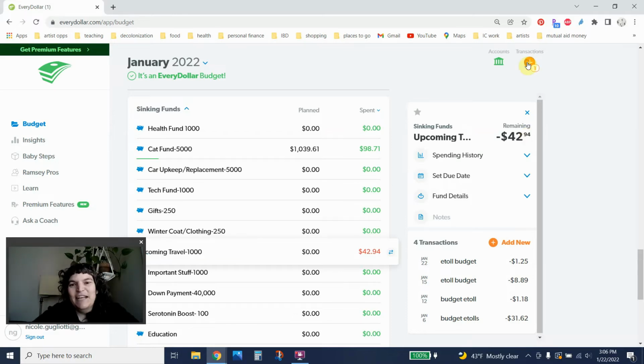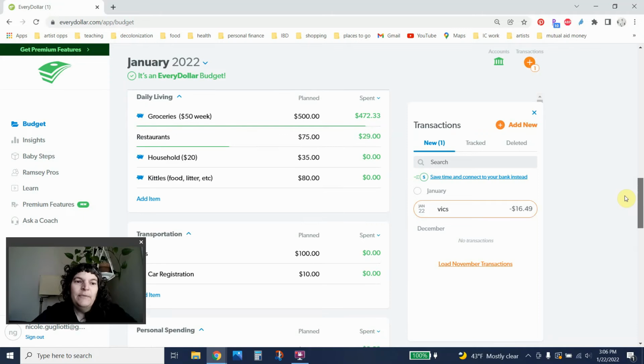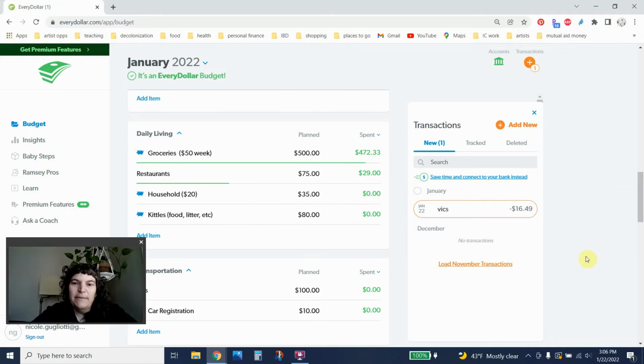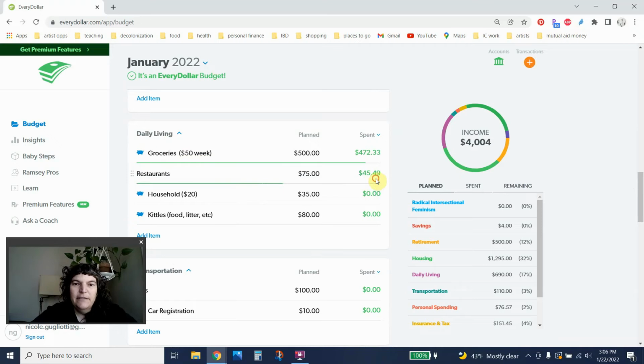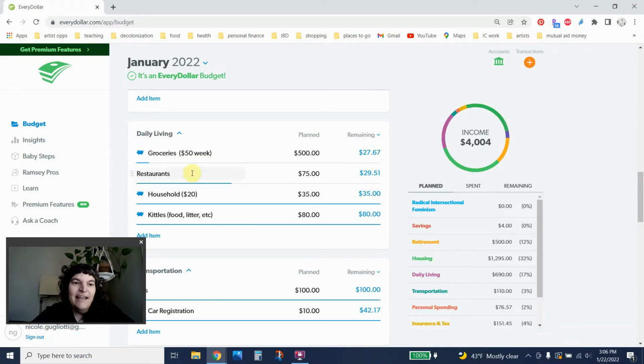And then last transaction was, I guess this was not a no-spend week. I did go get pizza with a friend outdoors. And that was $16.49. And that goes into restaurants. And I'm still good over there. I still have $30 left. Yay. I only have $30 or $27.67 left in my grocery budget, but I think that will get me through this last week just fine.